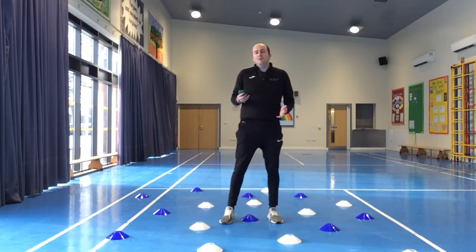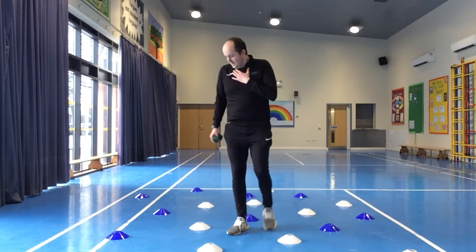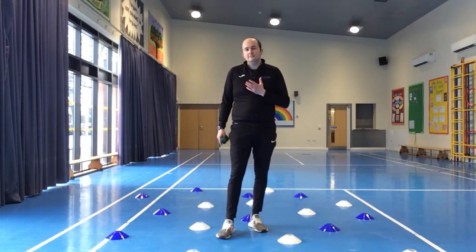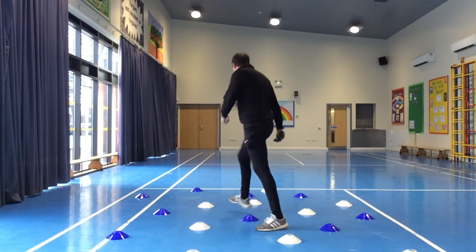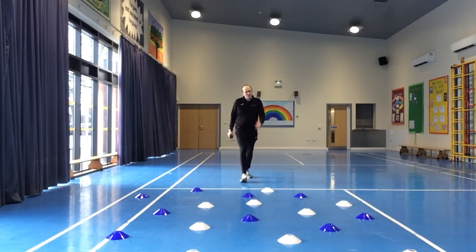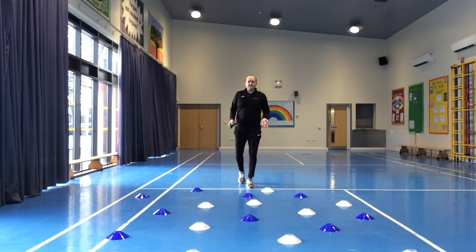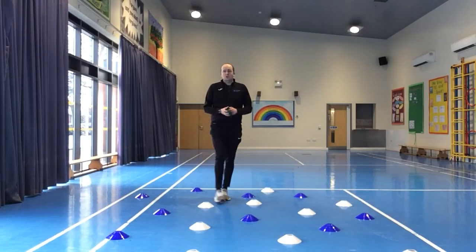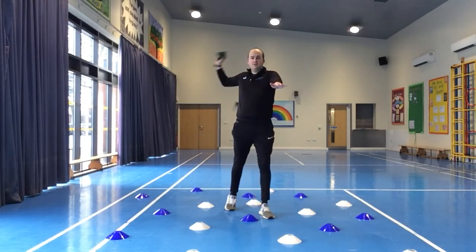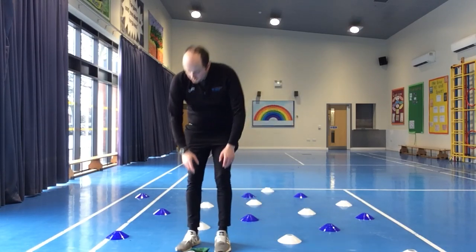So to finish off, we're going to see if we can link these skills together. But before we do that, how could we make this harder? Oh, we could take another step back, couldn't we? That's a good idea. So rather than being 2 steps away, we could take 3 steps back. 2, 3. Fantastic. So this time, from 3 steps away, you are going to try and collect your treasure using your target throwing skills.